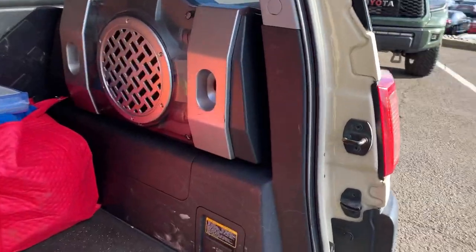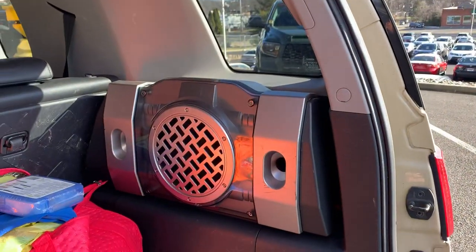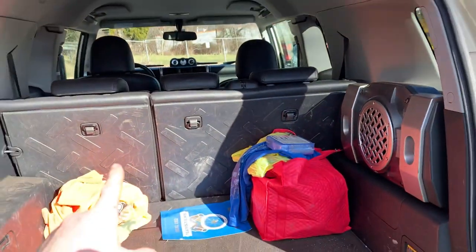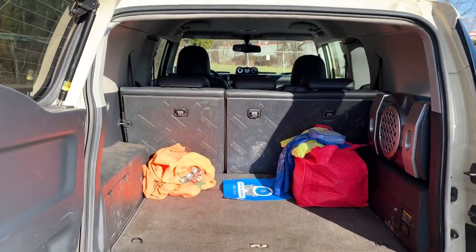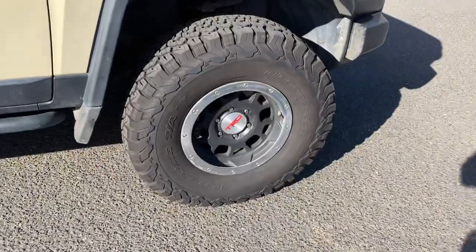This one is equipped. You know, you got your power outlet back here, like most do. This one does have the extra subwoofer. Pretty neat. Those seats, they fold down flat. So that's pretty useful. Love these wheels.